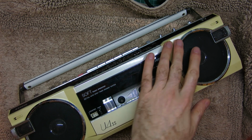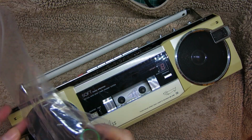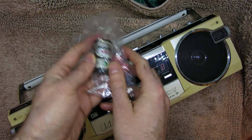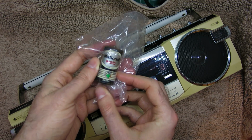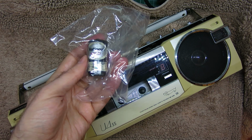It's pretty scruffy. Here it is. It came with one battery inside it, even though it takes 6. I love the little... I'm not sure if that can be seen, but it's got like a little woodpecker on the front. If I'm reading this right, the expiry date on that battery is June 1992.